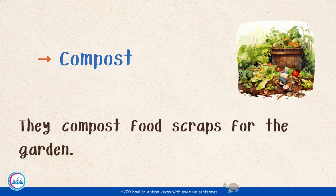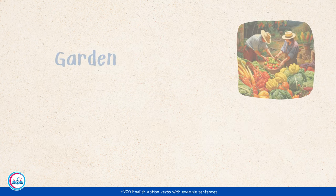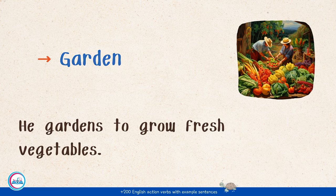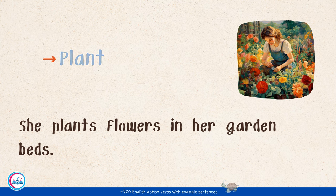Compost. They compost food scraps for the garden. Garden. He gardens to grow fresh vegetables. Plant. She plants flowers in her garden beds.